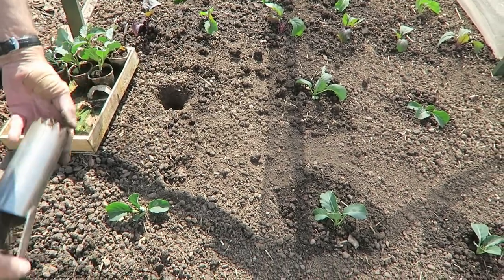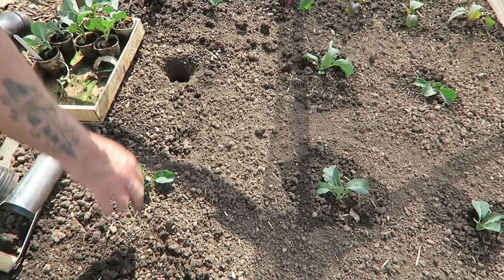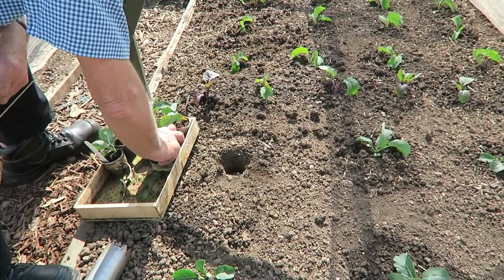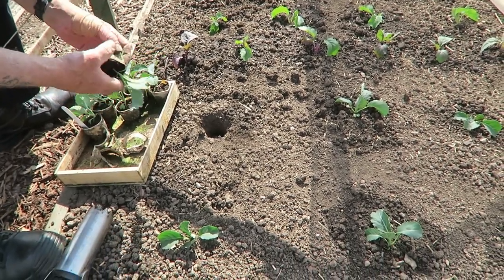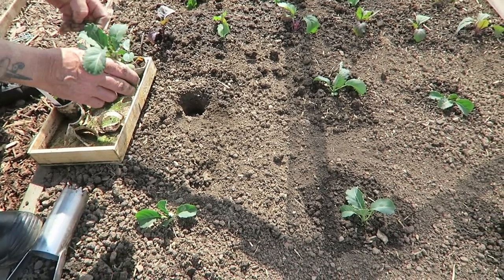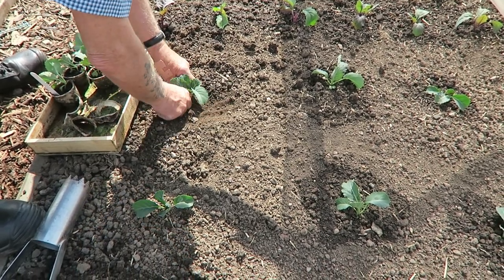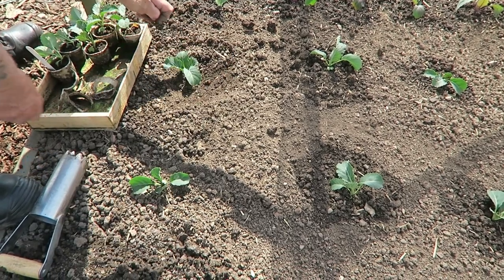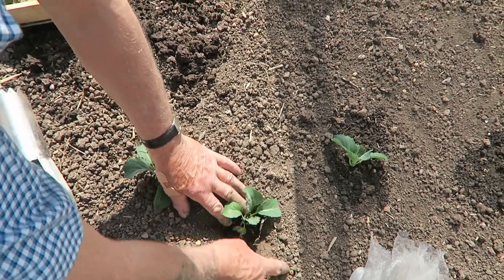I don't think the kohlrabi will be there for long. I'm sure it will go to seed. If not, it'll be gone soon anyway. You only want them about as big as a tennis ball, maximum, for when you eat them. And there we are, look. It's nice and straight. Nice and tight. Right, we'll just pop the spare one in, just fill it up a little bit, don't want it too deep.